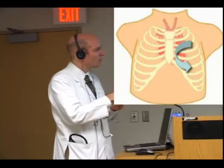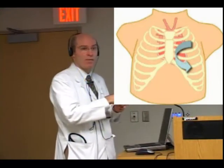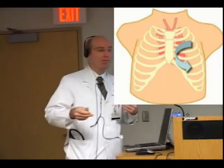Now, what we're going to do here is listen to those same stations and we'll inch. Get your timing up at the base. You may note that his second sound splits a little bit and his pulmonary valve closure sound is loud. We're going to move and just hear the murmur at the lower left sternal border. You'll be able to hear first and second heart sound and the murmur.